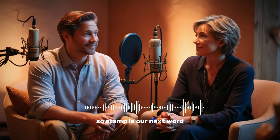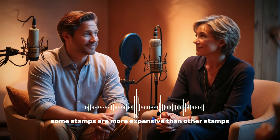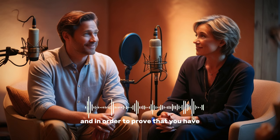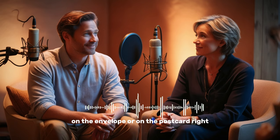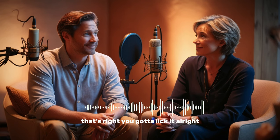That's right. So stamp is our next word. A stamp comes in different price ranges. That means that some stamps are more expensive than other stamps. This is like money for the mail. So you have to buy the stamps, and in order to prove that you have paid for the letter that you want to send, you must place the stamps on the letter, on the envelope, or on the postcard, right? So depending on the size and weight, it costs more. That's right. And usually you lick a stamp to place it on the card so it doesn't fall off. True. That's right. You got to lick it.